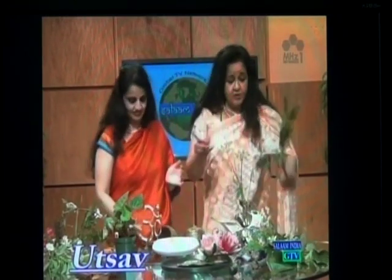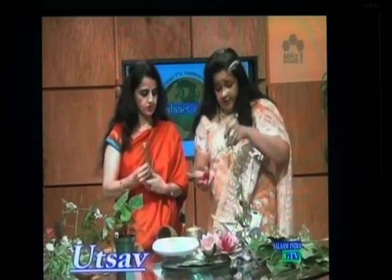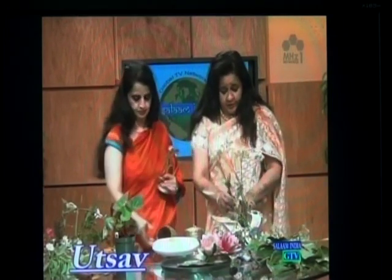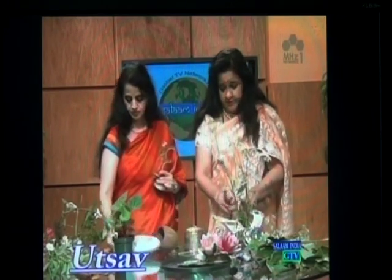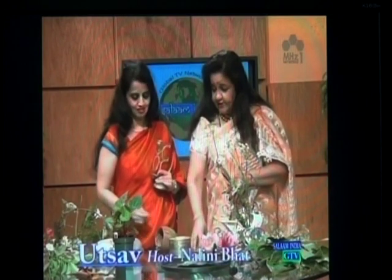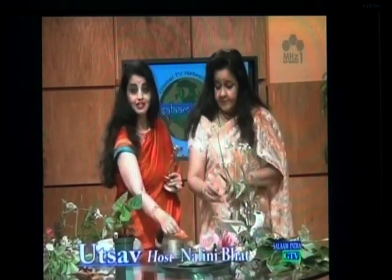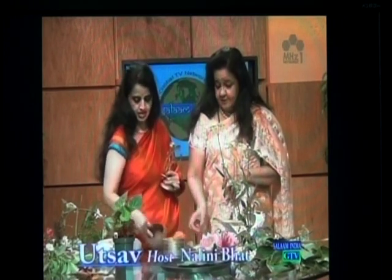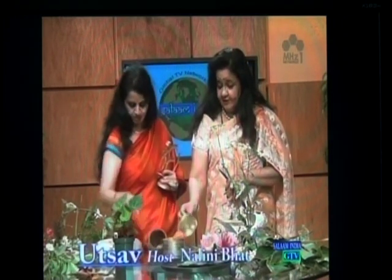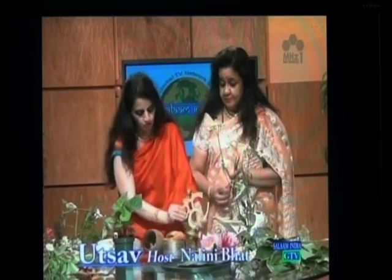This is mostly flowers, so we don't need a lot of foliage. This is called basket arrangement. You can use any basket, and we can use containers like this. Oh, that's so pretty. I would just put a flower in a container like this. And you have the lid. Embellish with the lid.